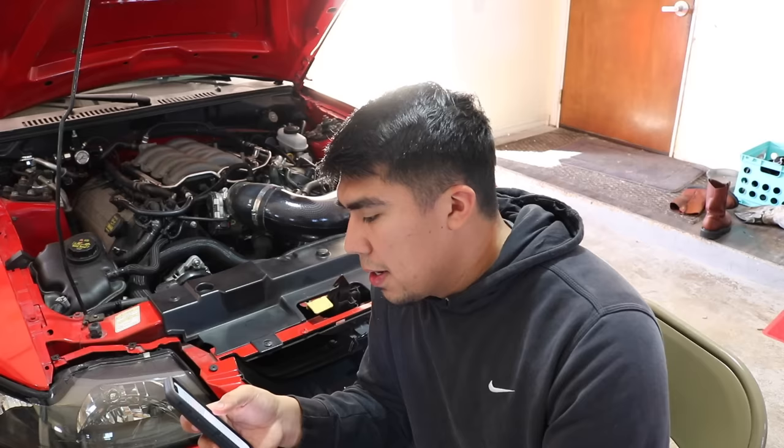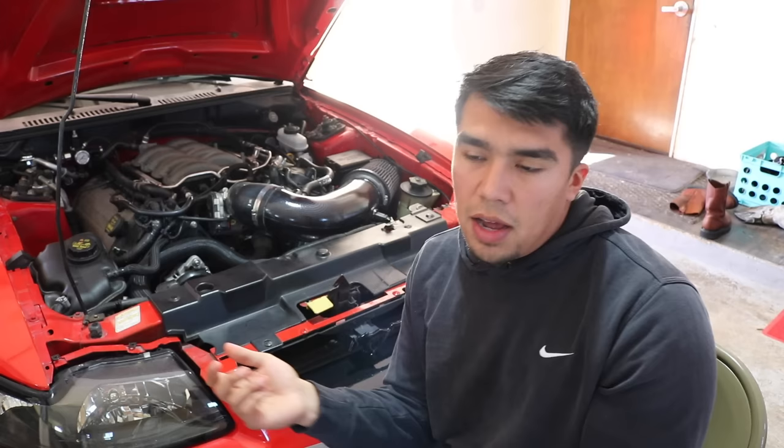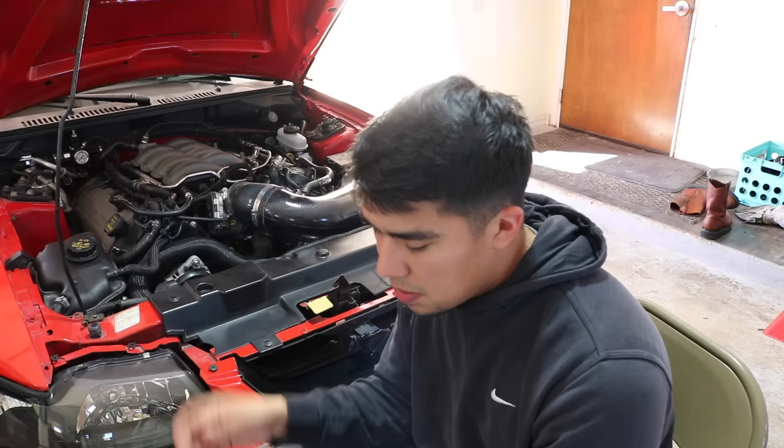And then you will need O2 extensions, 15 through 17 BBK O2 extensions. I bought them because I have the long tube headers, and I already knew from doing research that the O2s were not gonna reach the engine harness. So if you do get the long tube headers for the Gen 2, you will need the O2 extensions. And trust me, you will need them 100%. They came in clutch, I needed them, and I'm just glad I bought them.